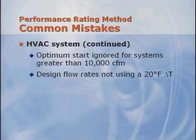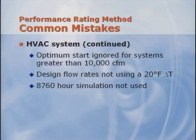Yet another frequent oversight is not using a 20-degree difference between supply air and room air temperature to determine design airflow for the baseline building. This provides designers the ability to optimize energy performance by reducing system airflow or by resetting supply air temperature for the proposed building. The final commonly seen error related to the performance rating method is not using 8760 hours of weather data when simulating the energy use. Unlike the energy cost budget, which only required 1,400 hours of simulation, the performance rating method requires full-year 8760 weather simulation.